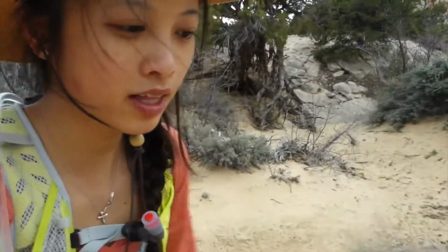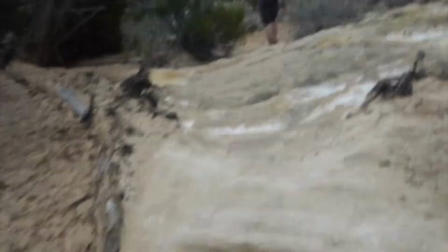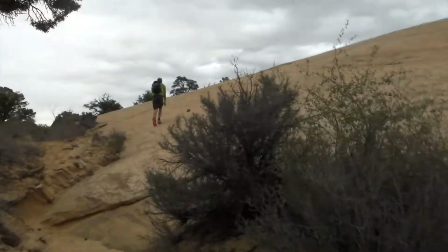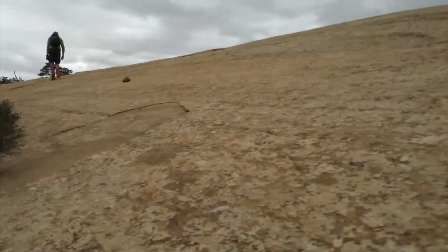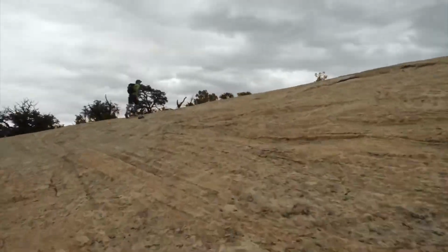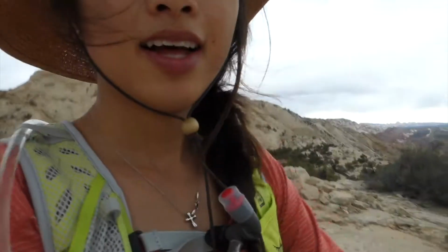Walking on the trail to Strike Valley is like walking to the beach, because look at the sand. It's like going to the beach. I can feel it. I feel the view coming. Made it. Let me show you the view.